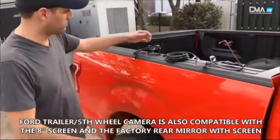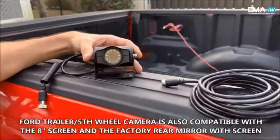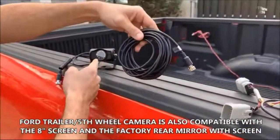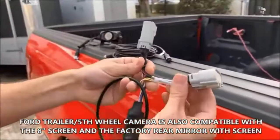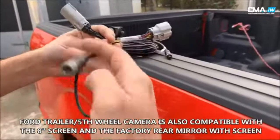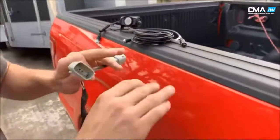Okay, so the trailer harness kit comes with a trailer camera, which is very waterproof and impact resistant. Comes with IRs on there so you can see better at night. Comes with an extension cable that gets the camera from the rear of the trailer to the front of the trailer. And the most important part, it comes with switching circuitry, which breaks open the rear camera and works normally in reverse until you connect the camera here, and it switches automatically to the trailer's camera with no modification to the dashboard or radio whatsoever.